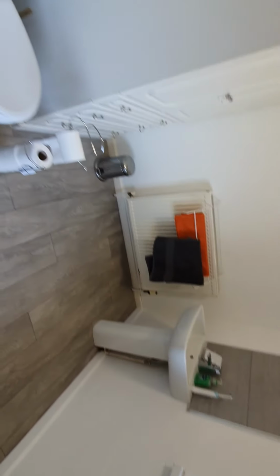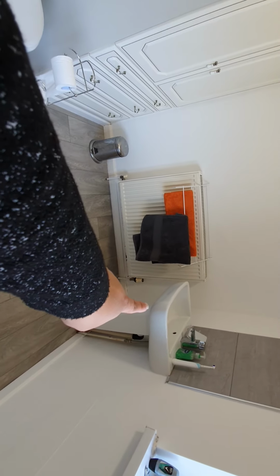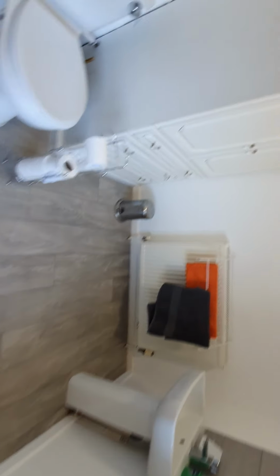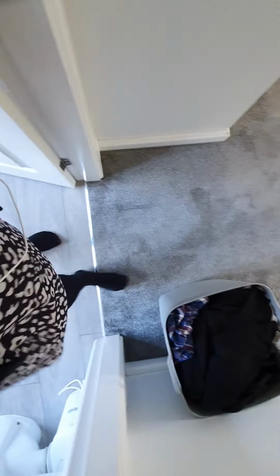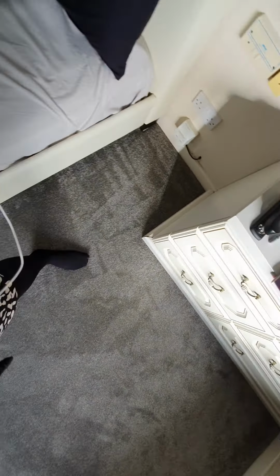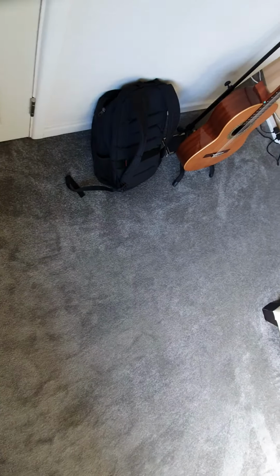Lovely. And you've got paint peeling underneath the radiator. That skirting board underneath the radiator has not been changed, and nor behind the toilet. So the flooring is clean, it's hoovered with no hairs, no stains. No dirt, no dust, no odour from the flooring.